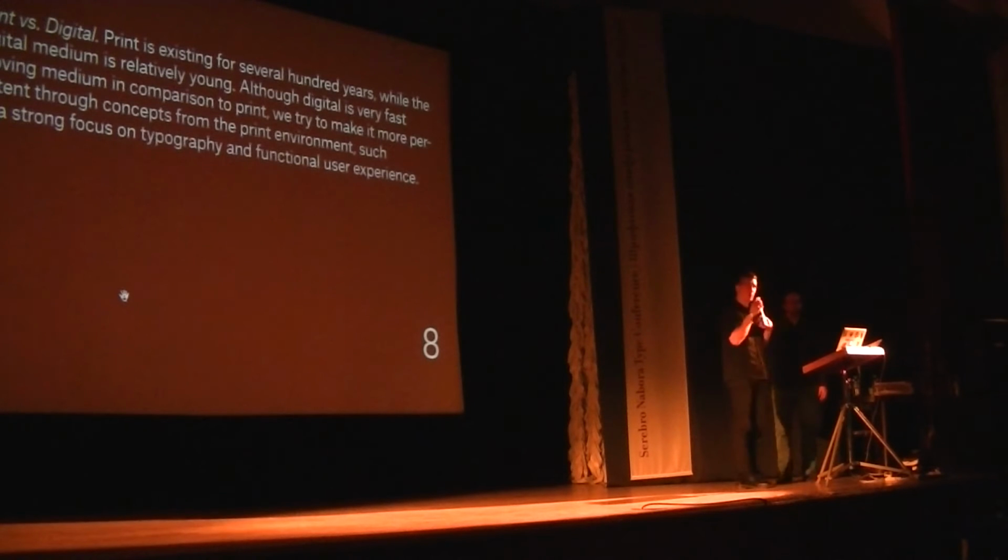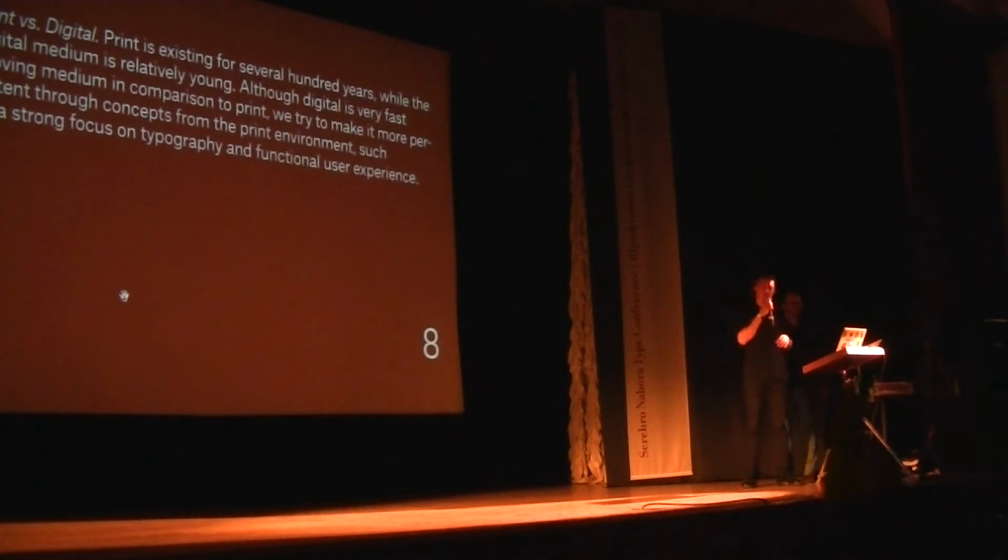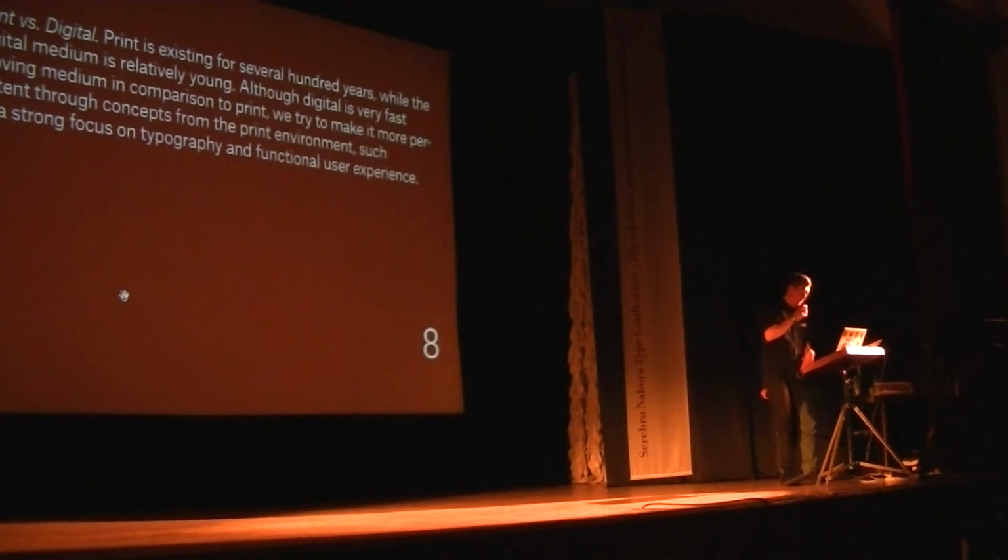As Olivier said before, I'm the graphic designer, he's the programmer, so we have these two things, print versus digital. We wrote down this short sentence: print has existed for several hundred years, while the digital medium is relatively young, although digital is a very fast moving medium in comparison to print. We try to make it more persistent through concepts from the print environment, such as a strong focus on typography and functional user experience.